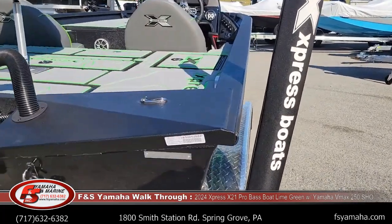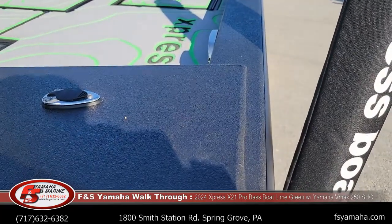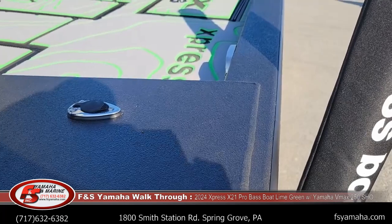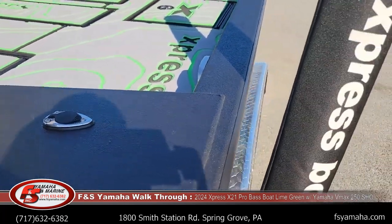Also little things too, spray and liner. So every Xpress comes standard with spray and liner on top of the decks. And it's not just on top, it's underneath every lid and every hatch. Little stuff like that, again, it all adds up into a very quiet ride.